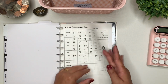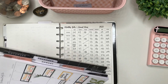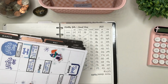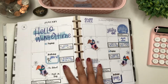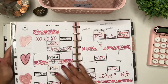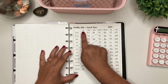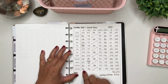So for 2022, I went back through all of these months, starting in January of 2022. I'm sorry, you can't see that. Okay, so I started in January of 2022. I went through the whole year and I wrote down for each month how much my gas was in January, in February, in March, in April. I went down through the whole thing.